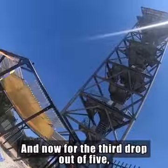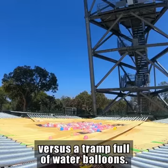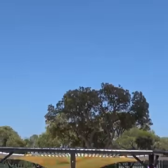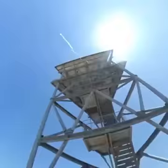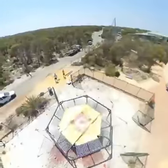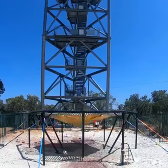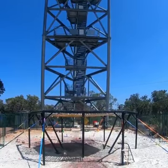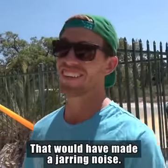And now for the third drop out of 5, a 66-pound Atlas stone versus a tramp full of water balloons. In 3, 2, 1. Big in the middle. Oh! Just missed the frame. That would have been a jarring noise.